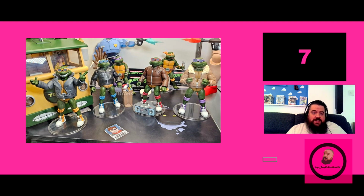So another fun iteration of the Turtles. For anybody that's missed the standard release, they did announce that the standard Turtles in single deluxe cards will be coming out with a lot more accessories. So I'm probably going to pass on those, but I will not be passing on these. So these punk Turtles have made number 7 on the list.